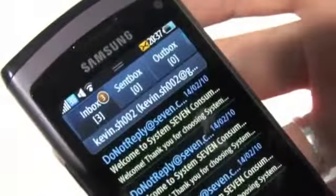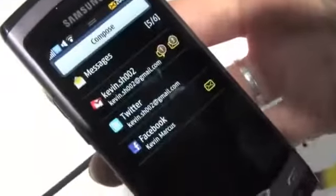So if I click on Facebook, I can see all of my Facebook. If I click on email, I can see all of my email messages in one place, and I can manage all of my communications from here.